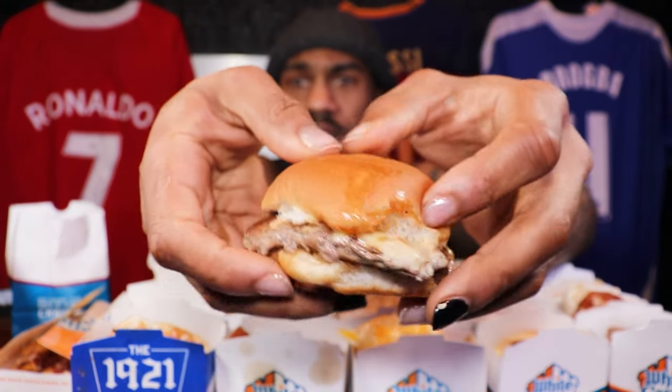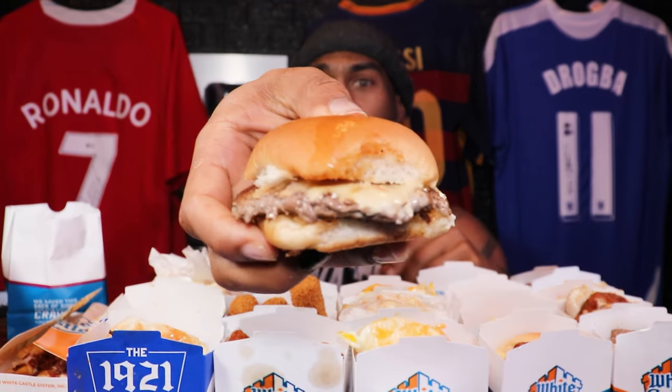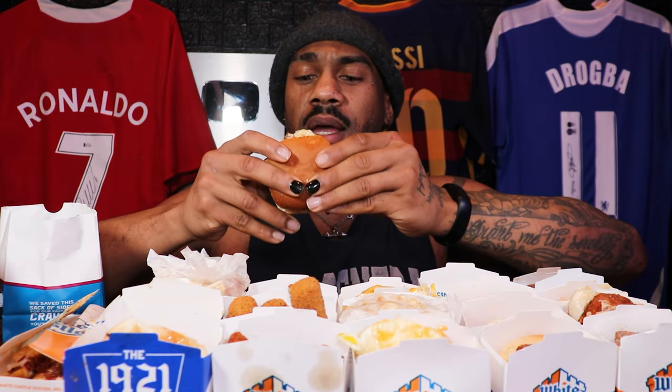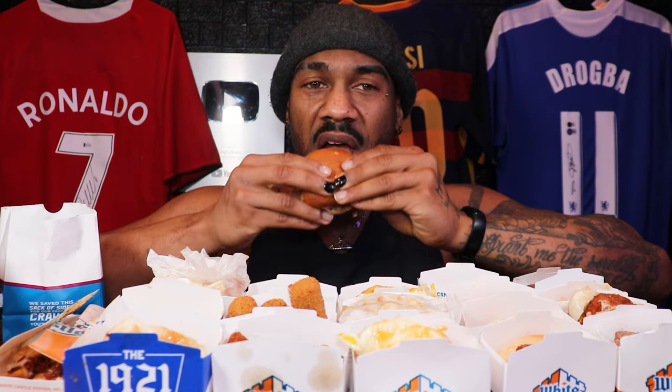So we have a 1921 slider, which is a thicker patty. It commemorates the year that White Castle opened up, but it comes with ghost pepper cheese. I remember having this one time and I thought it was pretty good. So let's see if the ghost pepper cheese does something. It's all the rage, ghost pepper these days, isn't it?